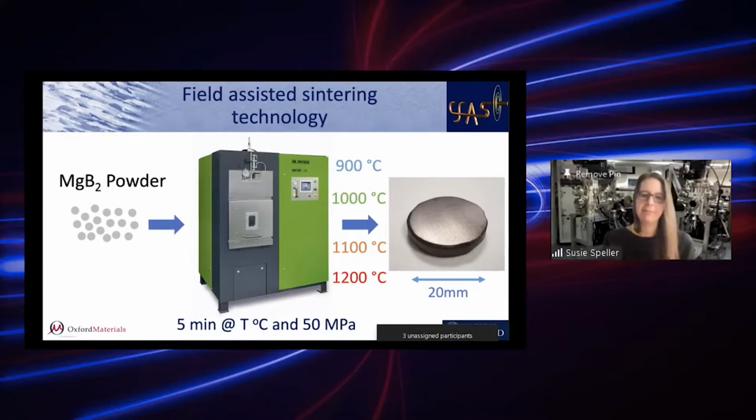About 5 minutes we have it at temperature, and it exerts a little bit of pressure, about 15 megapascals. And for MgB2, if you want to do fast processing, you need both relatively high temperatures and pressures, at least more than atmospheric pressure. And our general test samples are about 20 millimeters across, although we can make bigger ones than that.